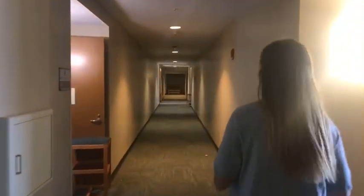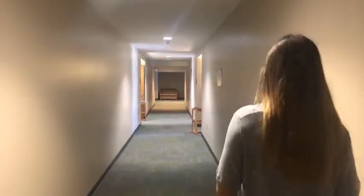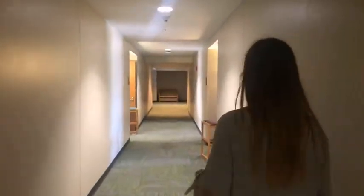Yeah, so we're going to walk down here, and we are going to see a room, and then we are going to see the laundry room, and we'll see where B and C interconnect. Yes. So we're walking the length of B right now. And make sure you can type in the comment box, ask us any questions. We did have some questions come in before, so we'll just answer those.